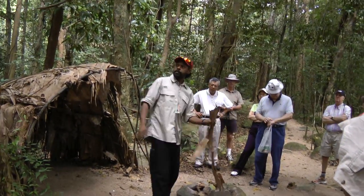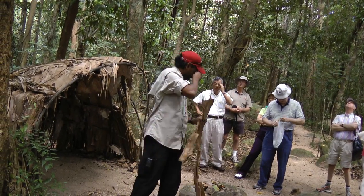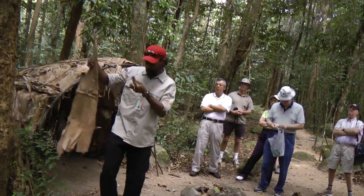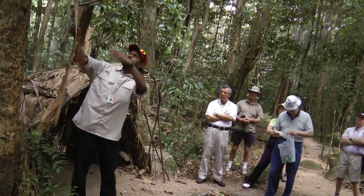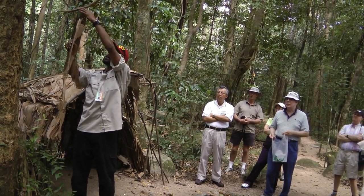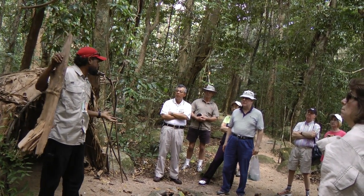Also, some of the paper bark trees get pretty tall, as tall as this tree here. So what they would do is if a person died, they would climb the tree, cut a length of it, ring bark it almost. When you take the paper bark off the paper bark tree, it doesn't kill the tree.